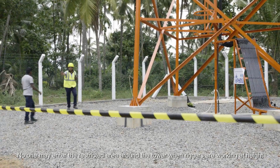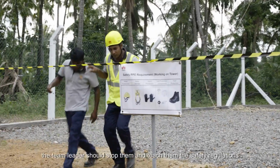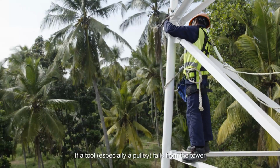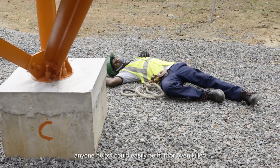No one may enter the restricted area around the tower when riggers are working at height. If anyone enters the area, the team leader should stop them and teach them the safety regulations. If a tool, especially a pulley, falls from the tower, anyone below could be easily hurt or even killed.